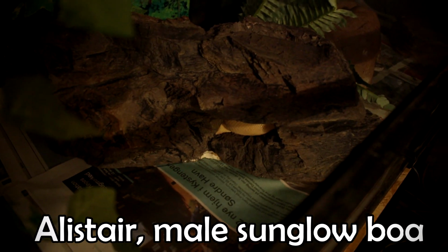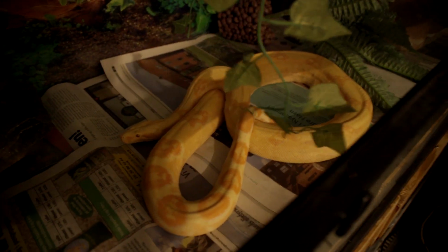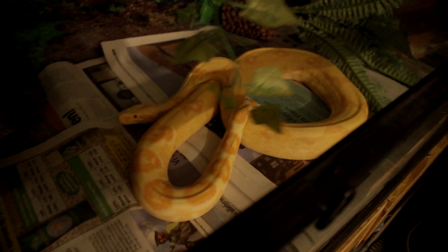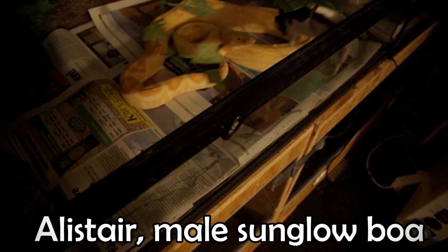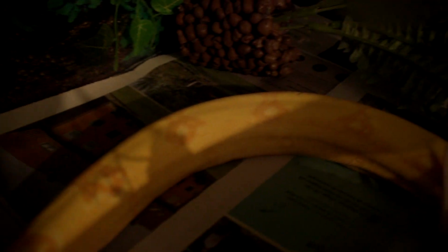Alright, in here we have Alistair. See how he's doing? Ooh, sorry, sweetie. There he is. Alistair's absolutely gorgeous. He's my sunglow boa, and he's a male. Let's see if Alistair's hungry. It was definitely. I always get a shock whenever I'm feeding them. So Alistair got his food.